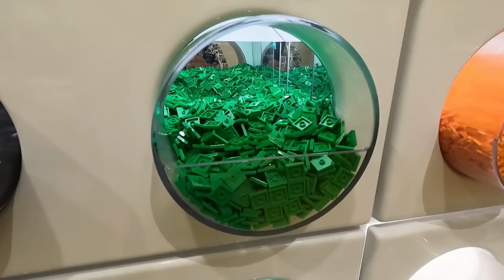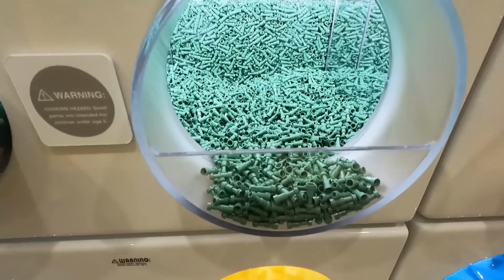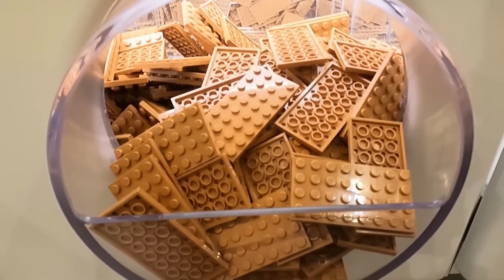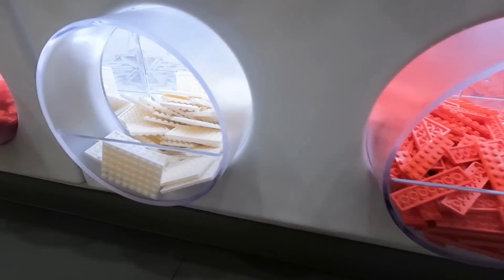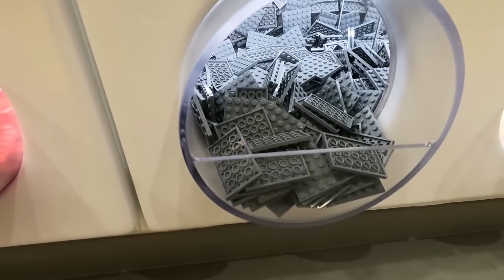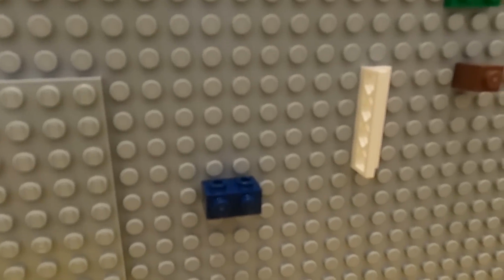Macaroni bricks, 2x2 jumpers, which would be good for tacking down our rides in the amusement park. Sand green cones and telescope. Nougat 4x8 plates, that's pretty cool. It's a nice color. These modified bricks in tan are pretty cool. Large white plate, red plate, and of course dark bluish gray plate. And check this out, 8x8 light bluish gray plate. That is awesome, along with these fence elements right here too.